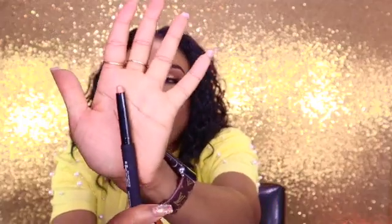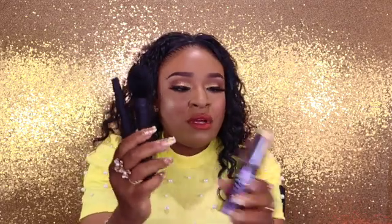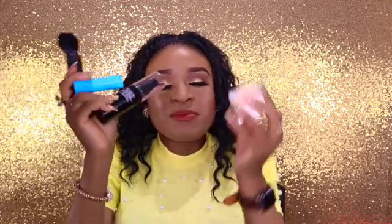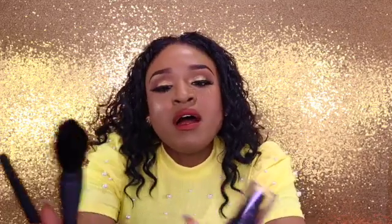This is a shadow stick. It looks like a neutral color, which I could use just to throw on my lid and go as a base for under my shadow. This is called Nepal. So very pretty. So we got 1, 2, 3, 4, 5. It is supposed to be 5 to 6 full-size items. I got 5 items. These were my 5 items.